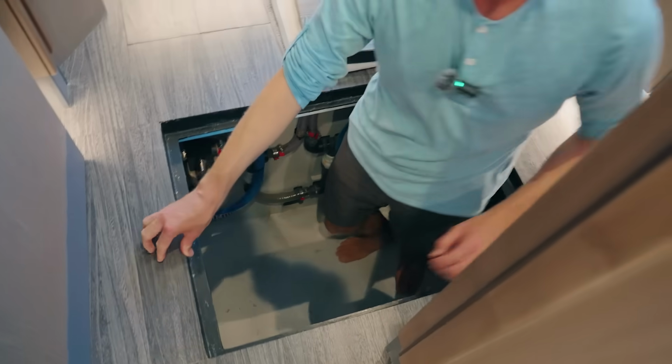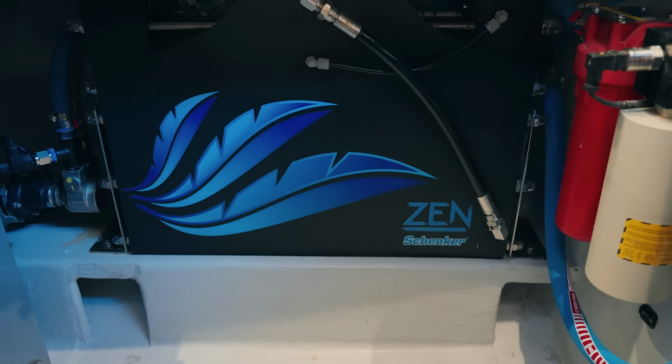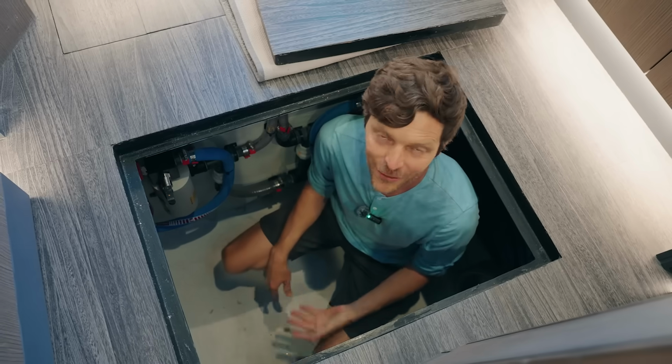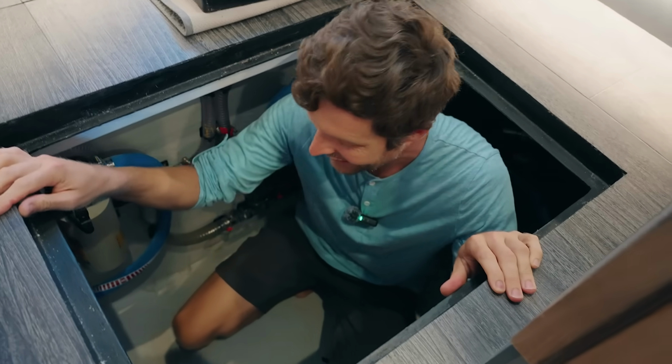I completely forgot. There's dual Schenker water makers, one on each side. So you have backup, redundancy. You can make twice as much water, twice as fast. It's crazy. And that's how big the bilges are.